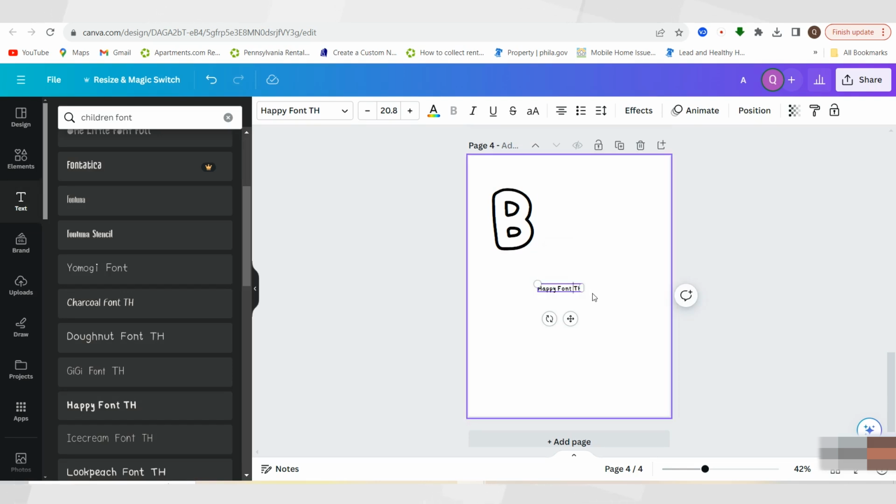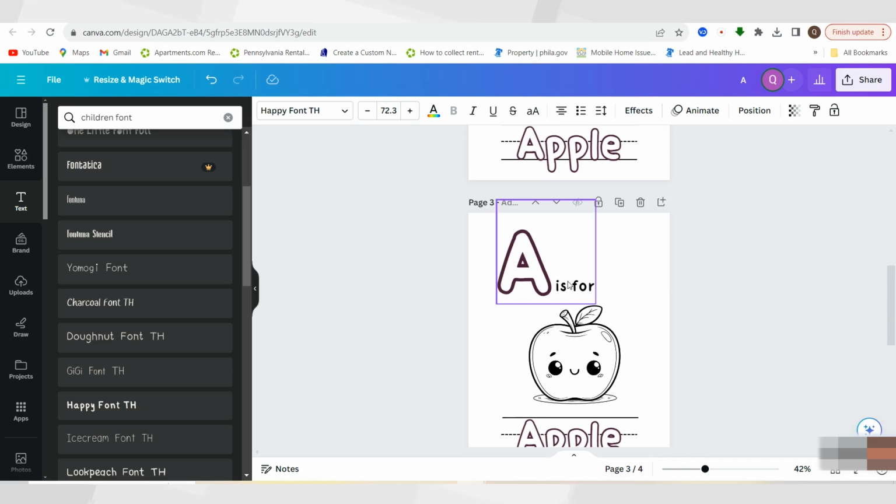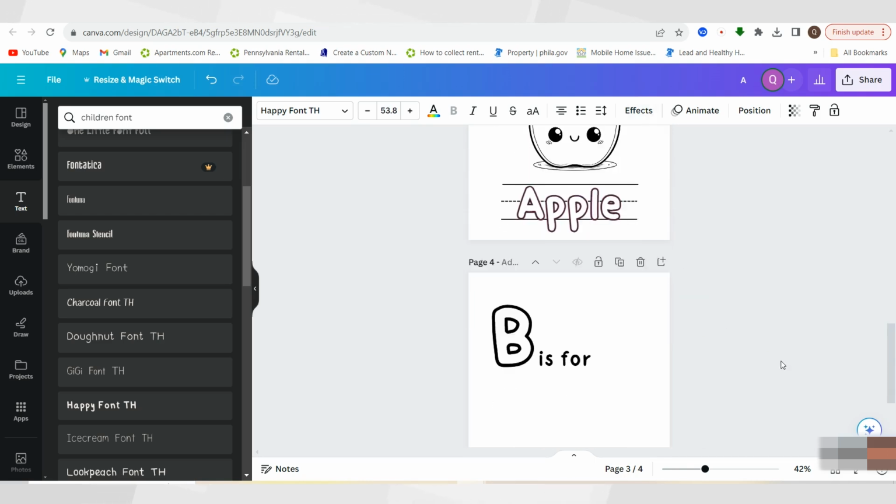And now I'm going to bring back in the Happy Font again, and I'm going to do "is for," right? Because remember, we want to know what B stands for. And I'm going to move this up next to the B. And I want to make sure that everything is the same. So this is 53 and this is 270. So I like to keep the things the same. So let's make it 270. So 270 for the B.